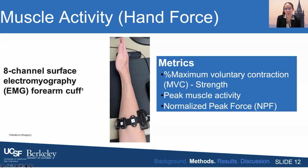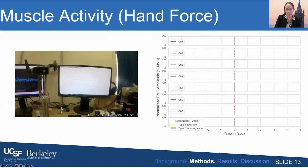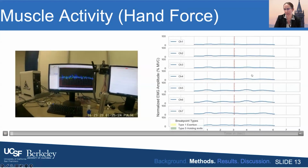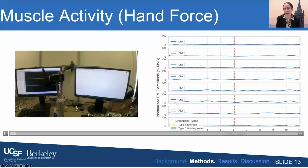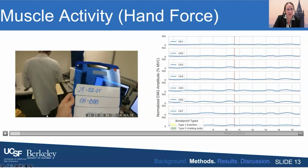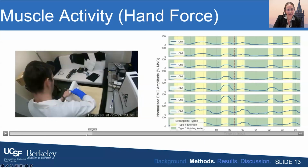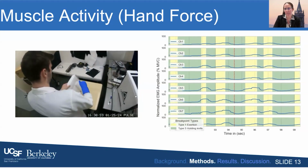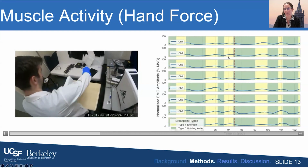Now, to quantify the normalized peak force, that is, again, one of the components of the ACGIH TLV for hand activity, we used an 8-channel surface electromyography forearm cuff. As you'll see in the next slide, this cuff has 8 channels, and really it gives us a measurement of how much global forearm muscle activity there is. You can see in this example here, we have someone in our lab who's simulating cutting, and you can see that there's muscle activity in the different 8 channels that we can capture.